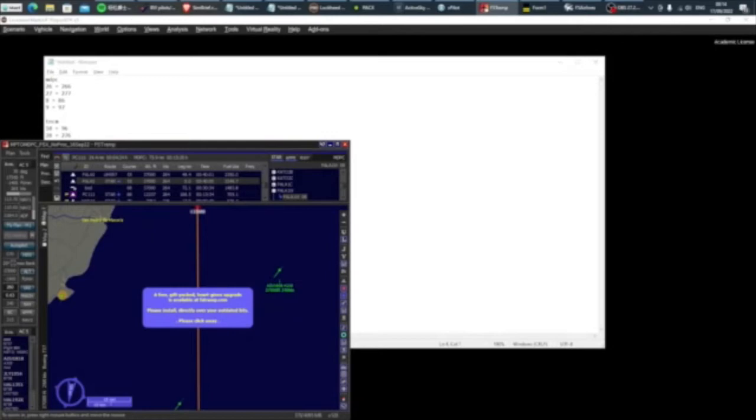United 1661 Santo Domingo, buenas noches, radar contact, you can fly direct for the direct 1 Whiskey arrival, and RNAV approach over 08.